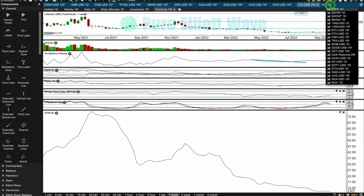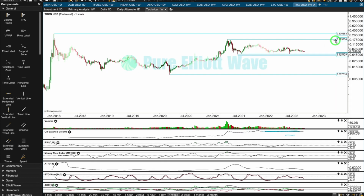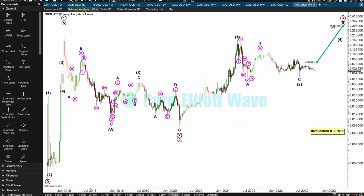What's next? TRX, TRON, Elliott Wave Count, weekly chart, two overlapping first and second waves. Is this over though? Is this truncated? It is. No, I don't like that at all.